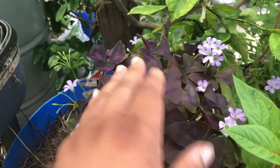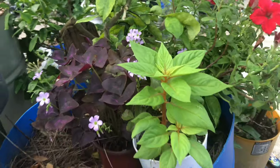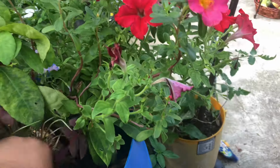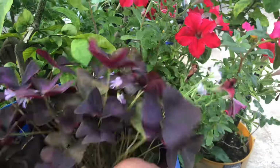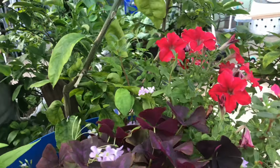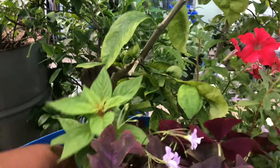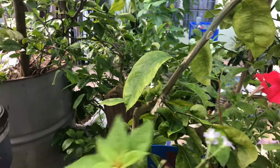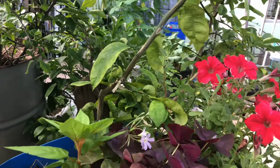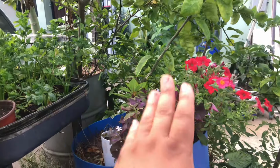These ones, I think I will move more to the front because these are hiding and you're not really seeing the beauty of the purple. If I could shift it. But these are the butterfly bush. And yeah, I think that would be much better. And the celosia in the back, because that's taller. So I have to find a way to put that so that it doesn't get lost in the back there. But you guys get the drift I'm trying to do right here in this container.